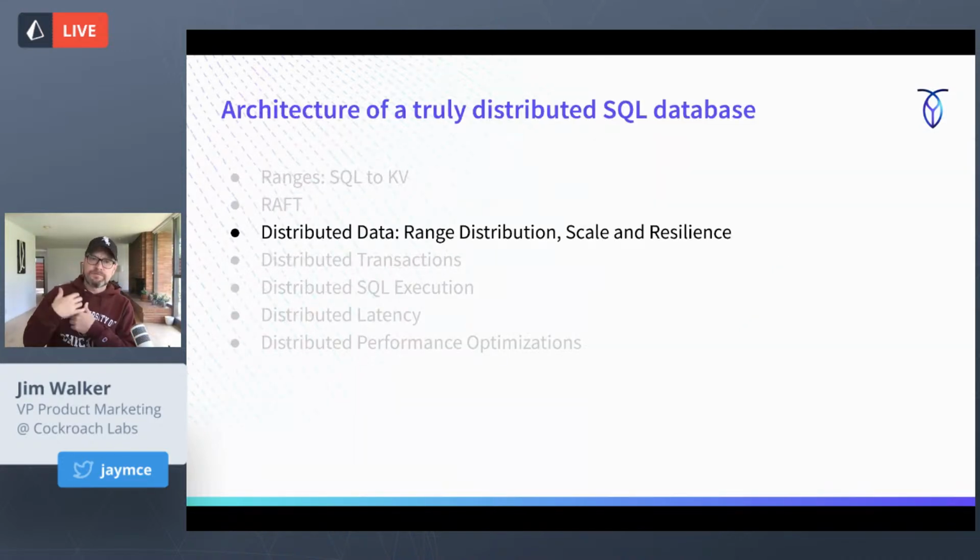All right, so we then use Raft to do how we distribute data physically within these things. And by the way, if there are questions, I am actually monitoring. I hope I can see the questions if they come up, on the live stream as well. So I have a second monitor here going.